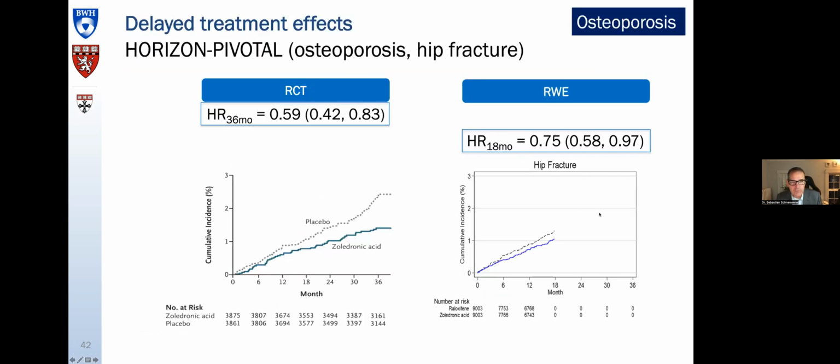Delayed effect with a long follow-up period. So this is HORIZON Pivotal. This is one of the osteoporosis trials where we compare a once-yearly bisphosphonate infusion, zoledronic acid. The trial went on for 3 years, and you see this effect size is a 40% reduction in the risk of hip fracture. And in the real-world evidence study, this is the Kaplan-Meier, we see this 0.75 is only a 25% reduction. Now, qualitatively, they're moving in the same direction. The clinical interpretation is the same, yet it's still a substantial difference in effect size.